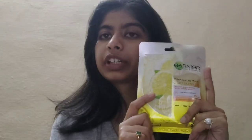I wanted to say that I haven't applied anything on my face. I just had a face wash and I came directly from college and now I'm going to apply that face mask. So, for this let's start with Kaya vitamin C face mask. Ek bar pata hai kya hua tha? I was opening this and then I tore the mask also.